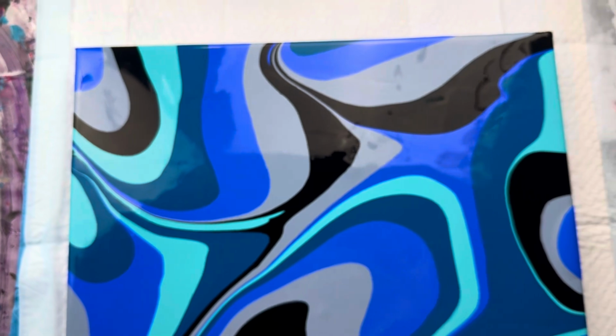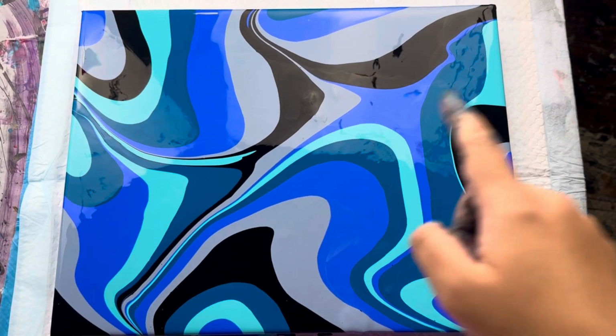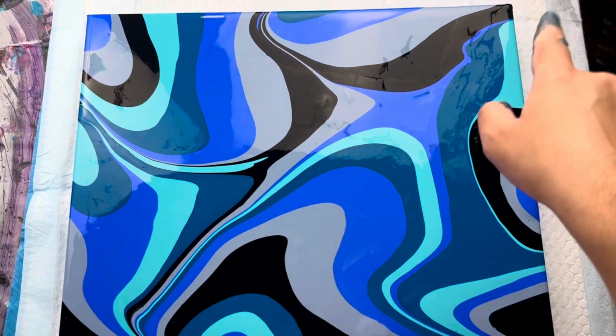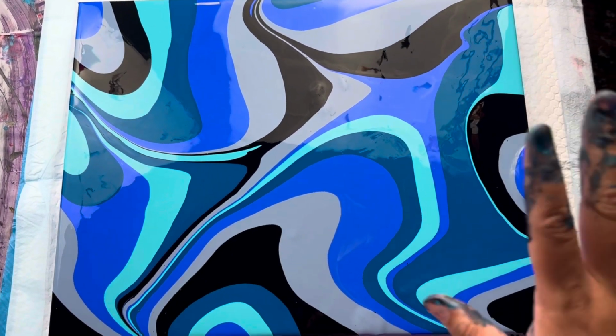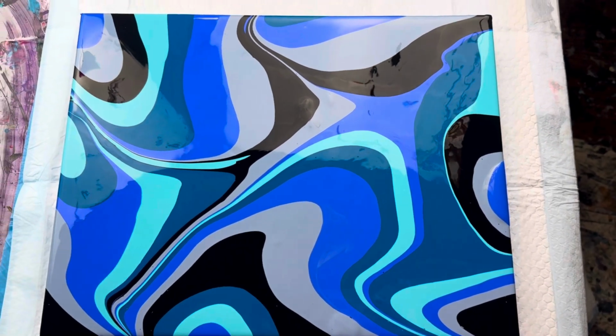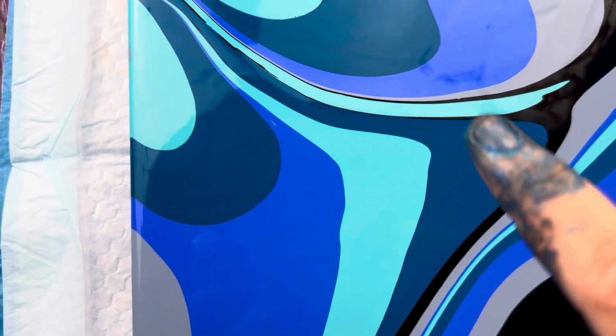Here is the wet result of my acrylic pour background. I'm overall pleased with how this turned out, and I absolutely love the color palette. I'll definitely be using it again. There are some areas that I do need to touch up, like that turquoise line over there. I will paint black over that. And overall, I will just do another spot check and see if I need to make some of my lines a little bit sharper. But overall, they look good.